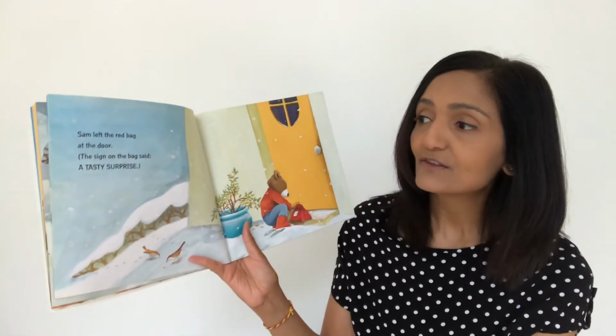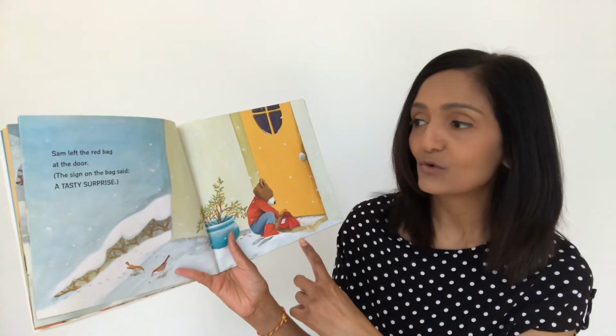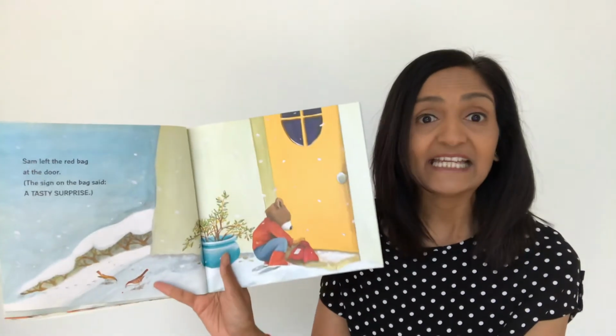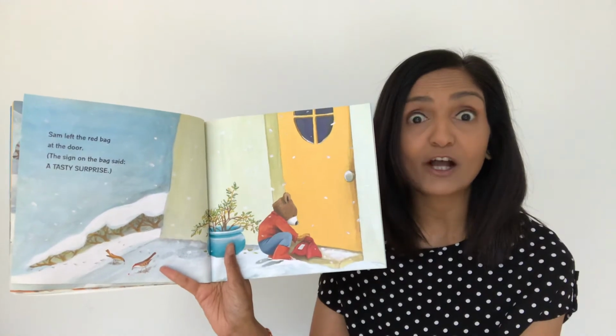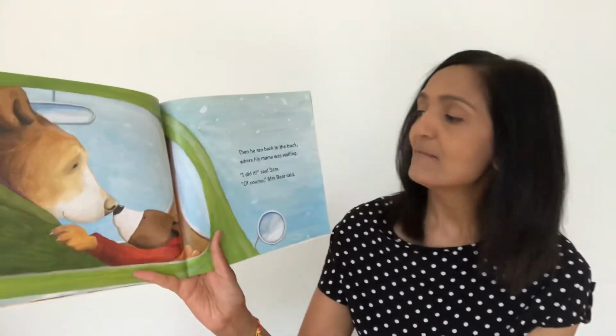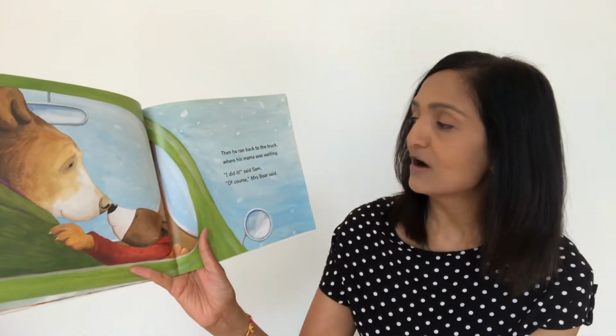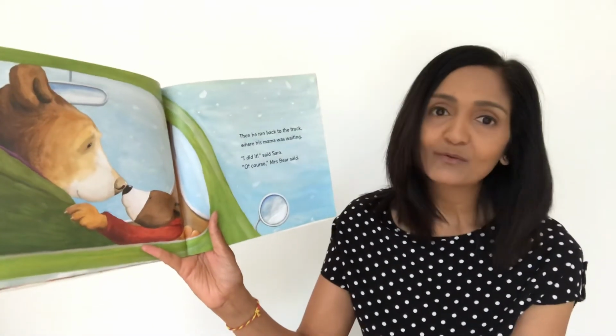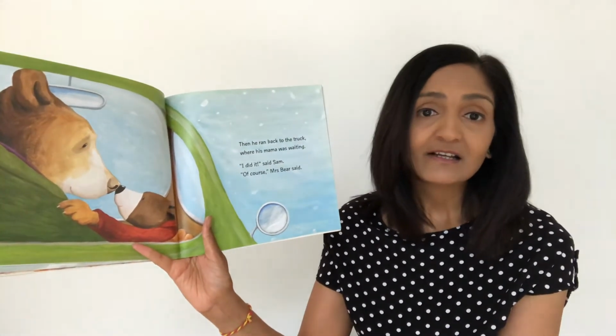Sam left the red bag at the door. The sign on the bag said, "A tasty surprise." Then he ran back to the truck where his mama was waiting. "I did it," said Sam. "Well, of course," said Mrs. Bear.